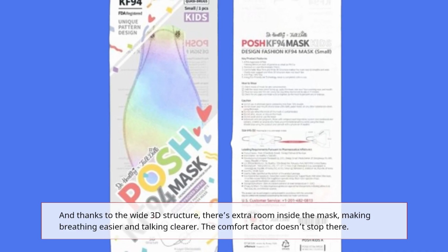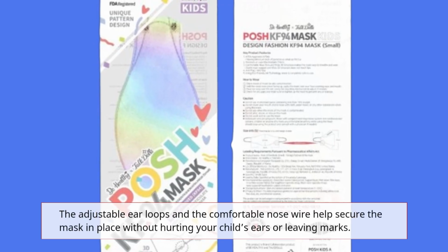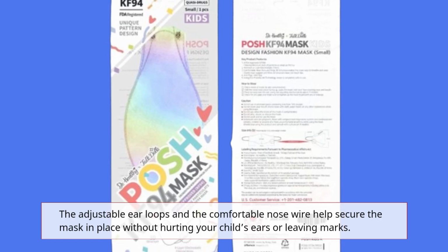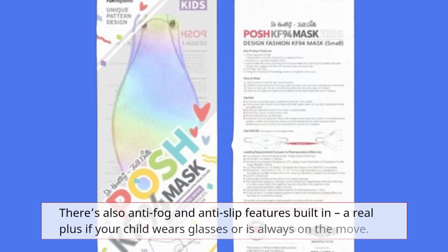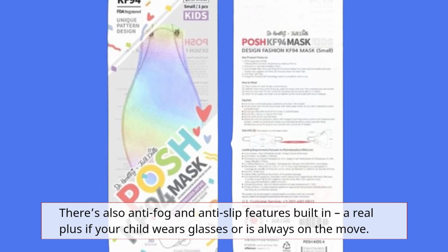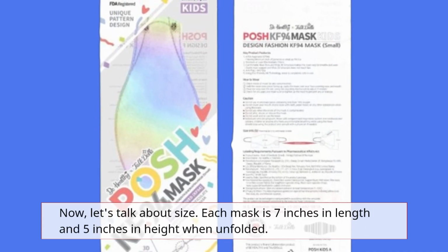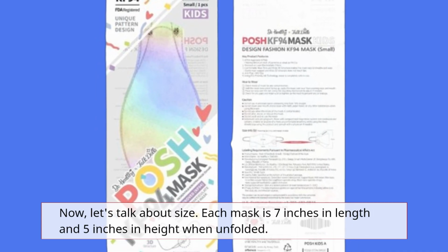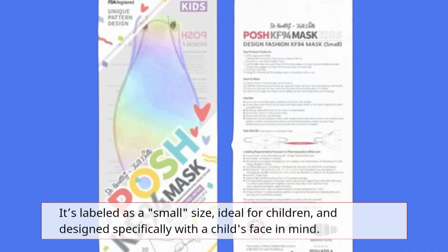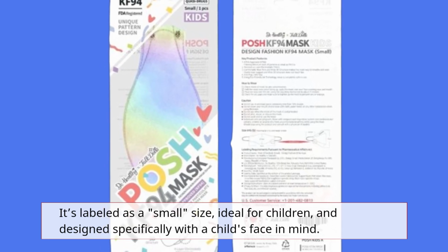The comfort factor doesn't stop there. The adjustable ear loops and the comfortable nose wire help secure the mask in place without hurting your child's ears or leaving marks. There's also anti-fog and anti-slip features built in, a real plus if your child wears glasses or is always on the move. Now, let's talk about size. Each mask is 7 inches in length and 5 inches in height when unfolded. It's labeled as a small size, ideal for children, and designed specifically with a child's face in mind.